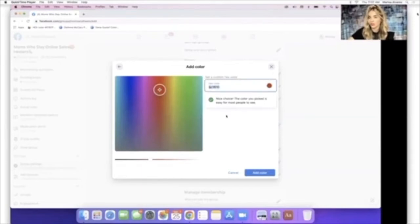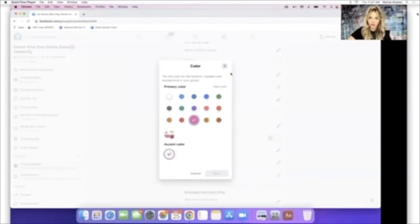If not, just use their recommendation and go with it, because it'll be as close as you can to your brand colors, which is super cool because it means that your Facebook group can be branded to you. I love it. Okay, the next piece is going to be your cover photo.